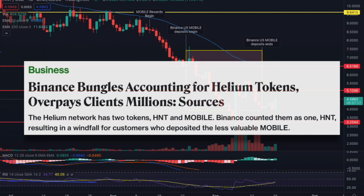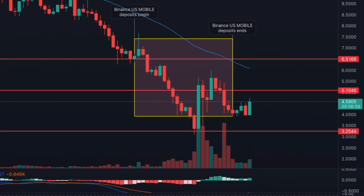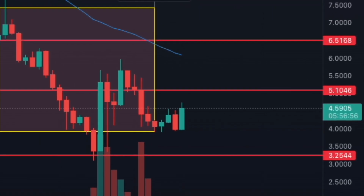Binance US erroneously distributed over 4.8 million HNT tokens to its users. This was driven by an accounting error that deposited HNT tokens rather than the mobile 5G tokens. Many of these users quickly sold these unwarranted HNT tokens for a major profit, driving the price of HNT down nearly 40% over the past 3 weeks.